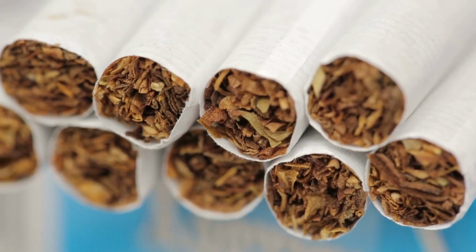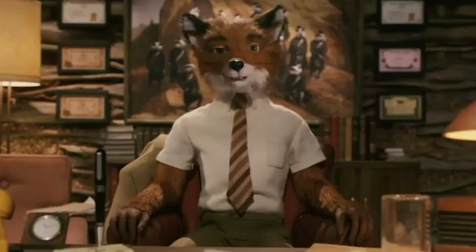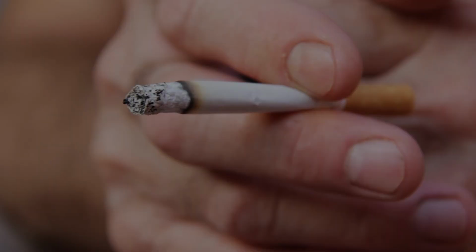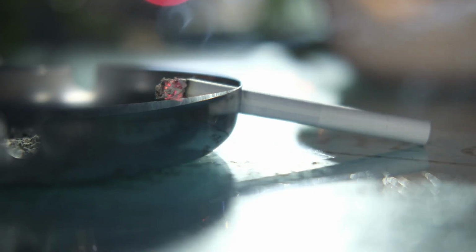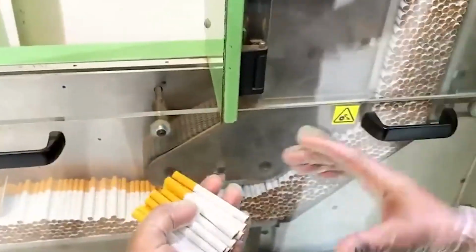Have you ever wondered why some cigarettes taste different from others, or why some burn faster? The secret lies in their manufacturing process. But before we dive deeper, let me ask you something. What do you think is the most complex part of cigarette production? The tobacco preparation or the actual rolling process?